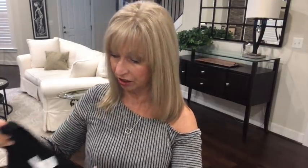Ooh, this is a sweater. Okay, I have a sweater on today because it had been in the 70s 2 days ago. Well, actually yesterday. And then today it's raining and it's cold. And I had a t-shirt on and I was like, it is just too cold to wear a t-shirt.